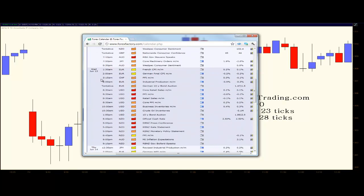Going into Wednesday, we have an action-packed day. 8:30 in the morning it begins with core retail sales, looking for 0.1%, same as the prior reading. Also at 8:30 we have PPI, looking for -0.6%. Prior reading was -0.2. And we have retail sales, looking for -0.1%. Prior reading was +0.1%. And core PPI, looking for 0.2%, and that's the same as the prior. At 10 o'clock we have business inventories, looking for 0.4%. Prior reading was 0.3. And 10:30 we have crude oil inventories, prior reading was -0.1 million. At 1 o'clock we have the 10-year bond auction, so that should be interesting there.